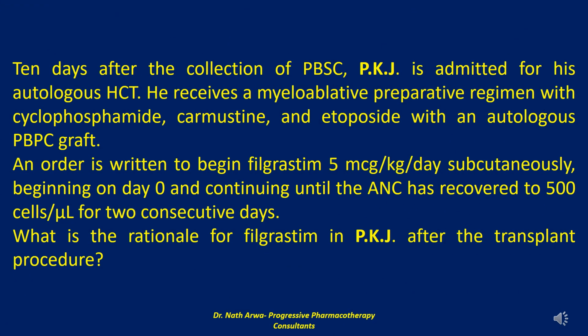Autologous hematopoietic cell transplantations, regardless of the stem cell source, are associated with profound aplasia due to the myeloablative preparative regimen. Aplasia typically lasts 14 to 21 days after an autologous bone marrow transplant and 10 to 14 days after an autologous peripheral blood progenitor cell transplantation. During this period of pancytopenia, patients are at high risk for complications such as bleeding and infection.